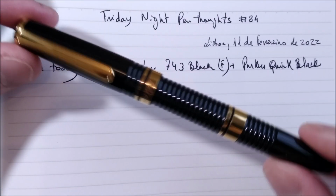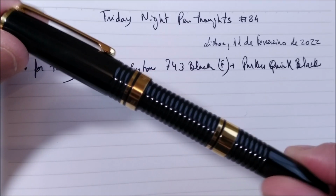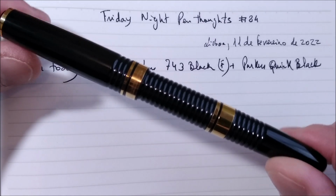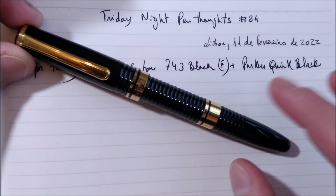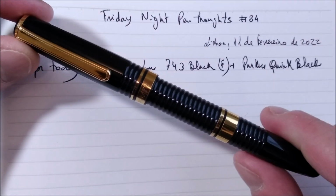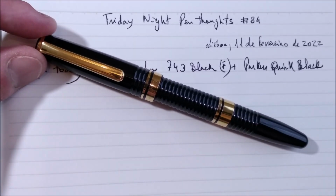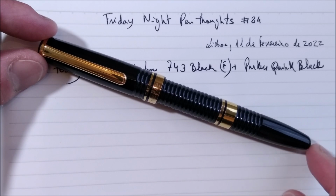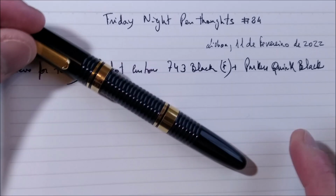The other pen we have for today is one of my new purchases. This is one pen that's not especially beautiful, but it's a very interesting pen and I had to have it. I explained that before in the video about my wish list for 2022, where this pen is featured, and you can hear me talking about why I got this one.